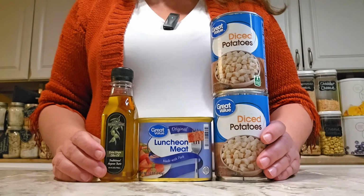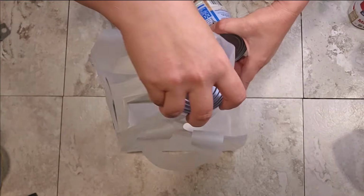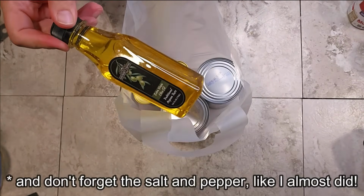Let's go ahead and get this in the bag. Let's go ahead and fill this bag. I'm going to add my 2 cans of diced potatoes and my can of luncheon meat and my little container of oil.